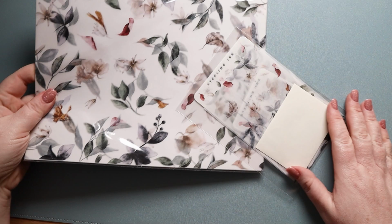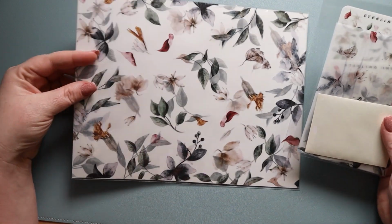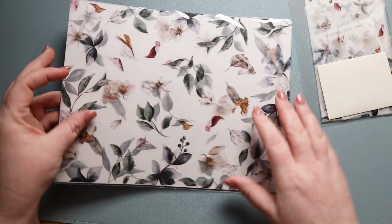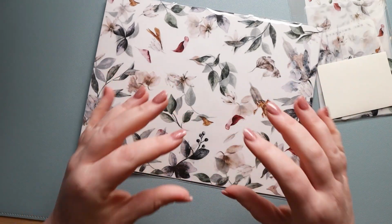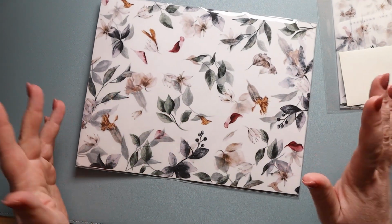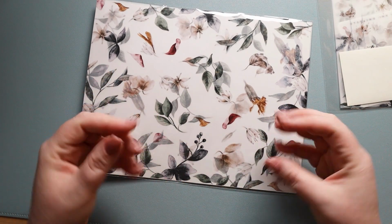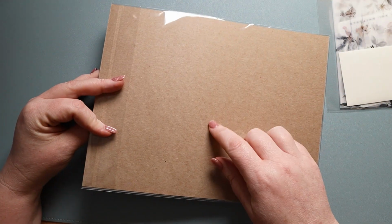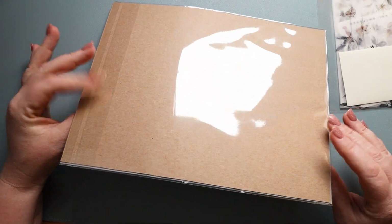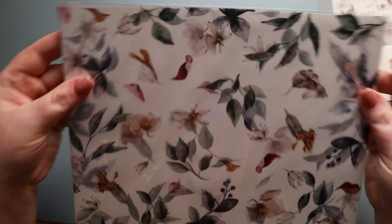So the subscription does come with a couple of sheets of vellum, and then you have all of your stickers in here. And it looks, despite the fact that that was pretty bent, I mean, there is obviously a little bit of a bend to this, but I don't think anything was actually really damaged, which I'm so grateful for, that she uses those mailers that give it a little bit of structure. And then in addition, she puts a piece of cardboard in here to help protect the vellum, and I think that really saved these pieces of vellum this time.